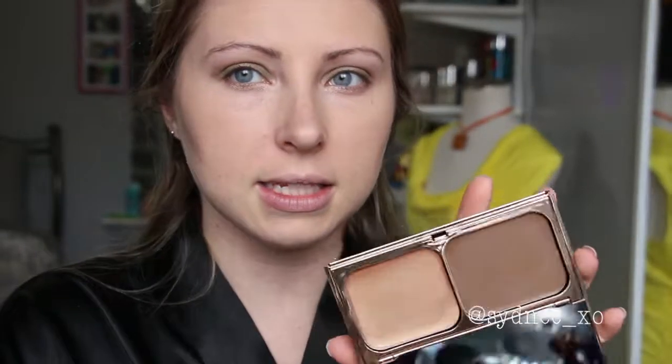Now for highlight, I'm going to start with this Charlotte Tilbury Filmstar Bronze and Glow, Suntan and Sunlight. I'm going to put a little bit of this on my finger and blend it out on my cheekbone, and then I'm going to go over it with the Champagne Pop.